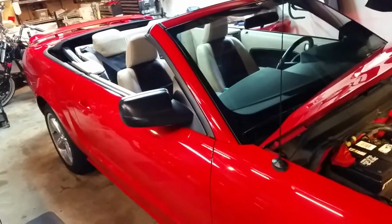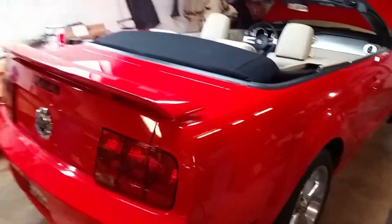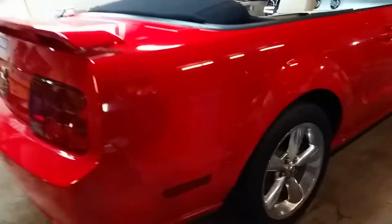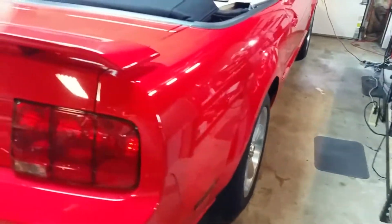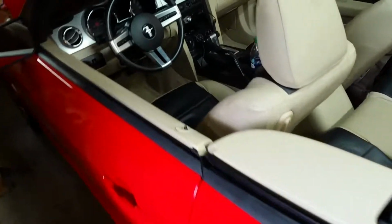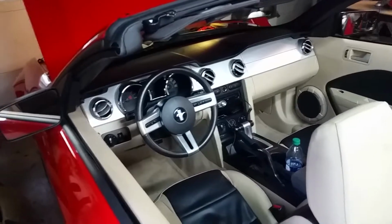What's up, YouTubers? I recently got this pretty fabulous 2007 Mustang GT convertible premium edition with the 18-inch bullet wheels. Only 69,000 miles it had when I got it, which was just a week or so ago. Thoroughly pleased with it so far. I looked at the maintenance history on it, and it was pretty well cared for.